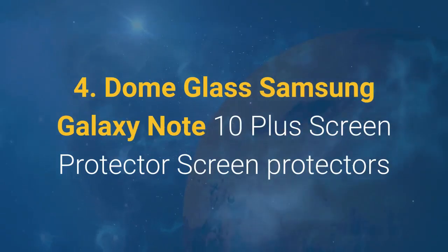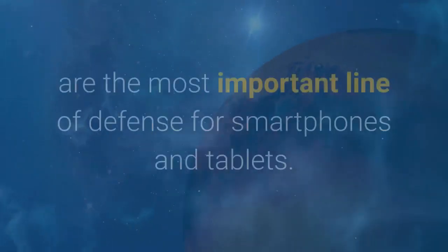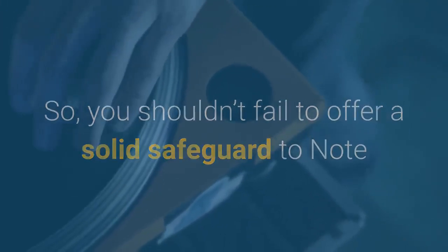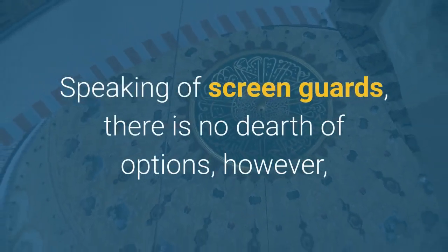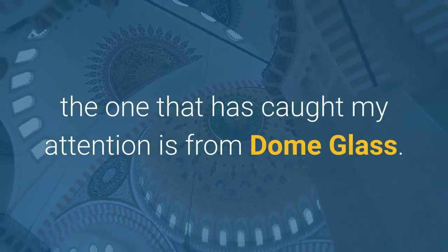4. Dome Glass Samsung Galaxy Note 10 Plus Screen Protector. Screen protectors are the most important line of defense for smartphones and tablets. So, you shouldn't fail to offer a solid safeguard to Note 10 Plus Dynamic AMOLED display against accidental falls and ugly scratches. Speaking of screen guards, there is no dearth of options. However, the one that has caught my attention is from Dome Glass.